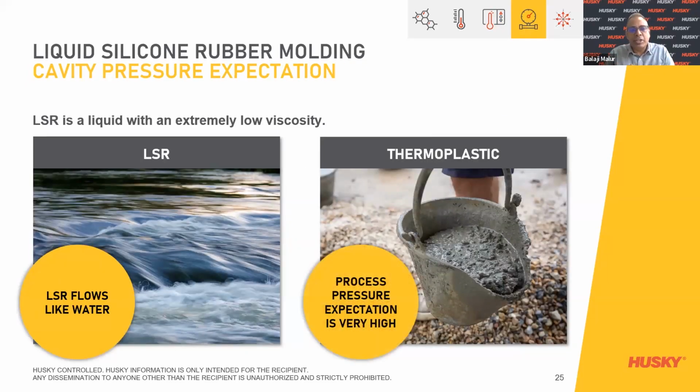So what are the cavity pressure expectations that we can have with respect to LSR? LSR flows like water purely because it's very low in viscosity. So it's very critical that the mold manufacturer who is going to run this has a very high quality of manufacturing processes, so that our parting lines are all done so it doesn't flash. Going back to thermoplastics, depending on the different MFIs we have, injection pressure will definitely be higher than LSR.